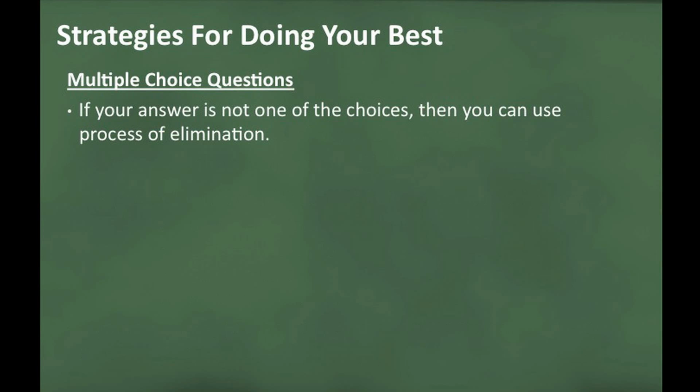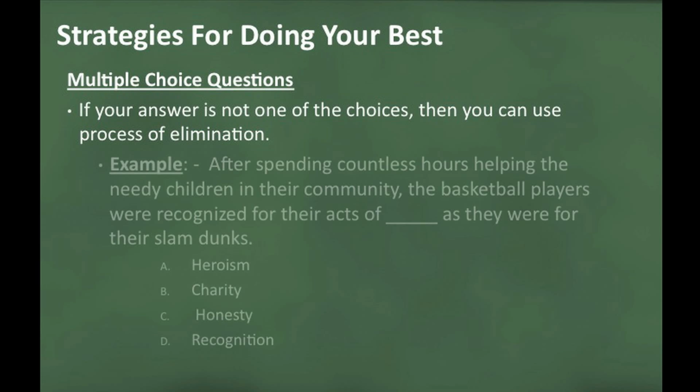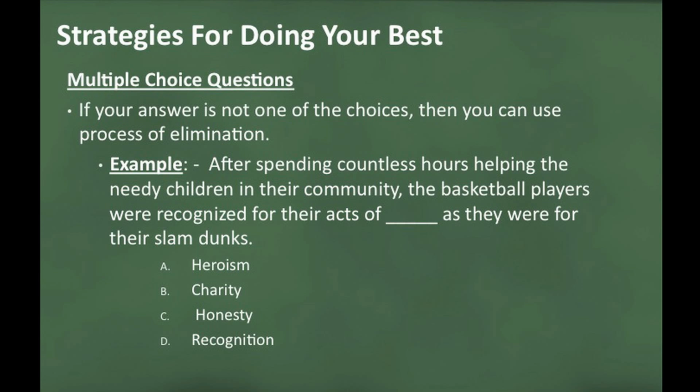If your answer is not one of the choices, then you can use process of elimination. Here's another example. After spending countless hours helping the needy children in their community, the basketball players were recognized for their acts of blank as they were for their slam dunks. A, heroism, B, charity, C, honesty, D, recognition. Even though you may not know the right answer a lot of times, you know which answers are definitely wrong. Even if you can't identify all the wrong answers, just crossing off 1 or 2 really increases your odds of getting it right.